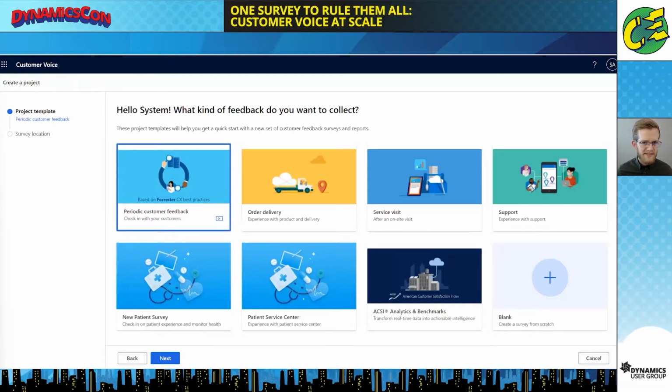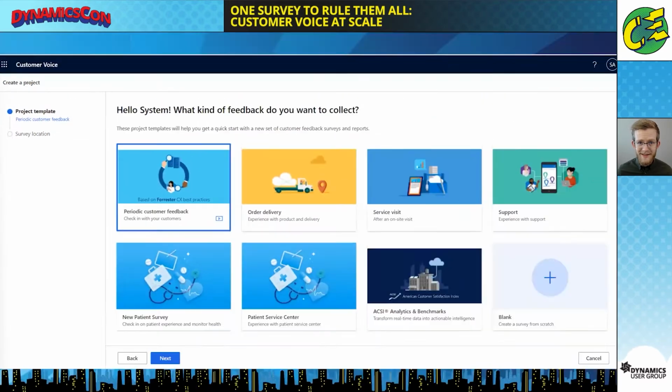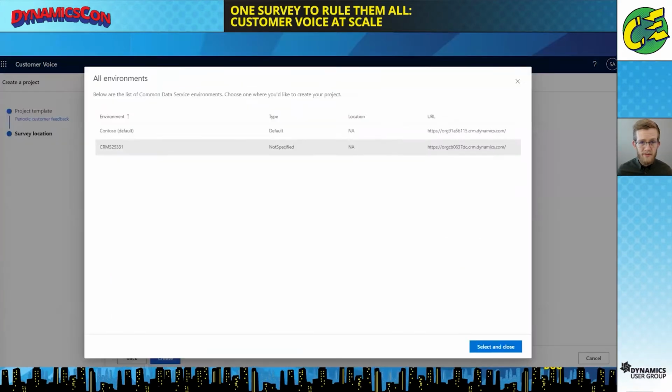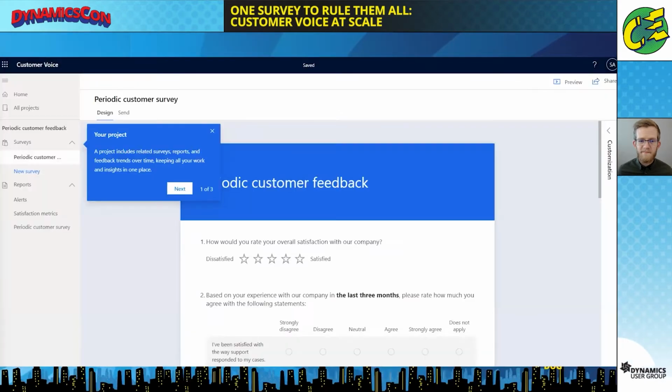And so for this example, I selected the very first one. You'll see this is actually built on the Forrester customer experience best practices. And so it's got some out-of-the-box stuff that's going to give good value. You have to select which environment you want this to live in. Again, this is the Dataverse. You have to pick which Dataverse environment you want the results stored in.